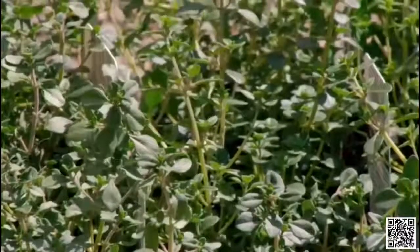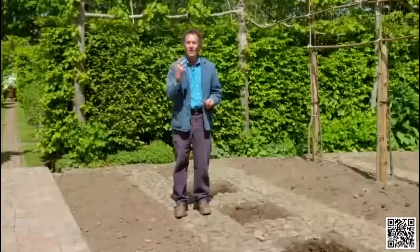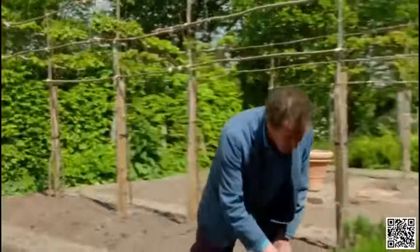Think where they come from. Baking hot Mediterranean hillsides, it may not rain for months, the soil will be all stony, and that is what they like. That is what I'm gonna give them. Now, to that end, I've got a load of rubbish.